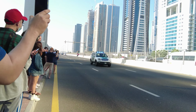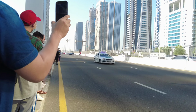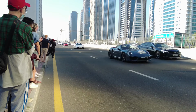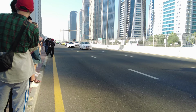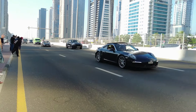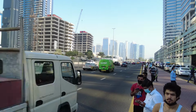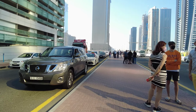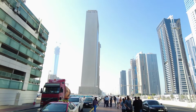Oh, there are more cars coming up. Yes, there are more cars coming up. I think these are latecomers. No noise. Yes. Oh, Kia. All right, so I'm gonna go now and find more interesting stories.